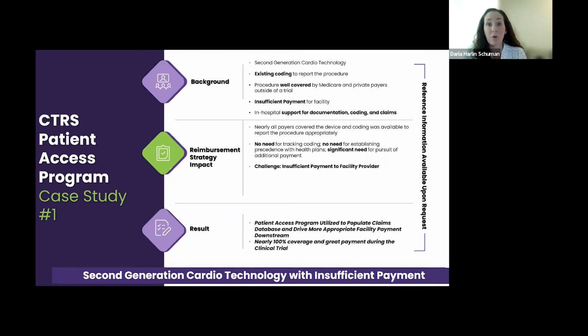There was existing coding to report the procedure, which is great. There was also coverage outside of a trial, by both Medicare and private plans. So this company sounds like they're in a great situation. However, payment was insufficient for the facility. So the facility who was purchasing the device and billing insurance was getting insufficient payment.